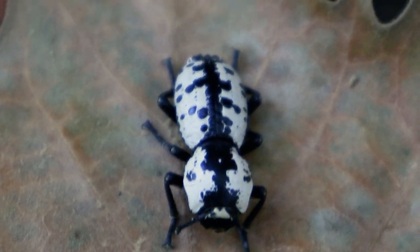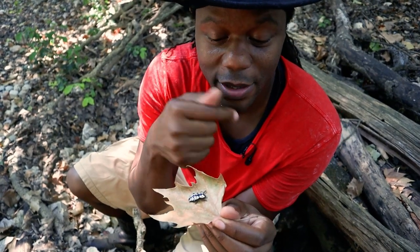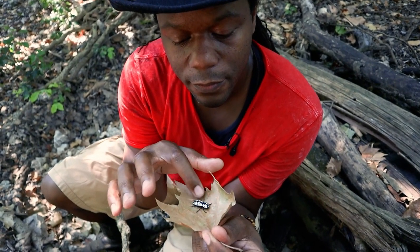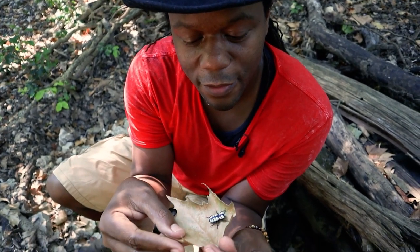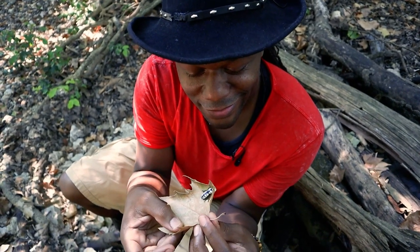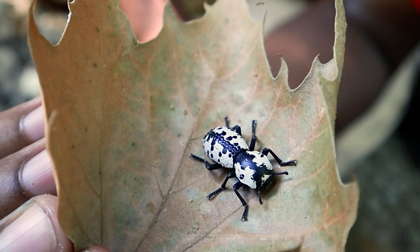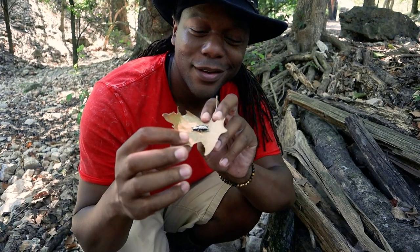Now, these guys love to eat fungus. They love fungus, and they also love rotting wood. So he was hanging around this heap of wood that I'm sitting on, and he was just eating. See, now if I mess with him, oh, he's not playing dead. He's going away. He's tired of this. I guess he's not very disturbed then. Look at the coloration, just beautiful. It's really, really cool. It's an ironclad beetle. I'm gonna put him back.